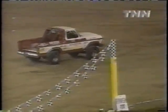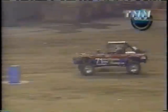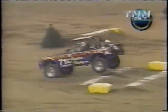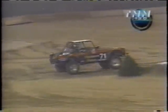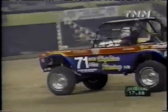Up next, in these Pro Stadium trucks, what is a lot of fun here this series, Jim Hopkins will be our next driver from Excelsior Springs, Missouri, in a 76 Ford Bronco. Here's Jim, Ramrod 2. Got out of the gate well, getting some nice momentum around that first barrel. Look at the speed he's got. Now let's see how he makes the turn, because this is an excellent first half of the run. Well, he did that. He really made that turn. Didn't lose much at all. And look at him kicking at the end. What a run. 17.88. Number one on the qualifying chart.